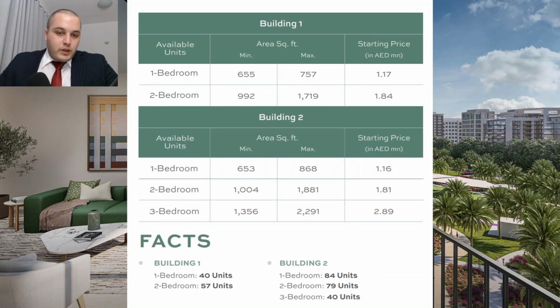Now, we can see here the actual starting prices for this particular project, and you can see that the prices are very attractive if you're familiar with this area overall, and you know some of the previous launches there. You can see that one bedroom apartments from a minimal square footage of 655 will be starting from 1.17 million dirhams, or 1,170,000 dirhams. The two bedrooms will be starting from 1.84 million dirhams, with the minimum size of just below 1,000 square foot.